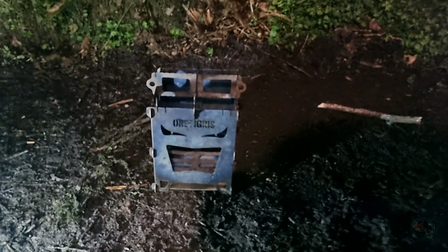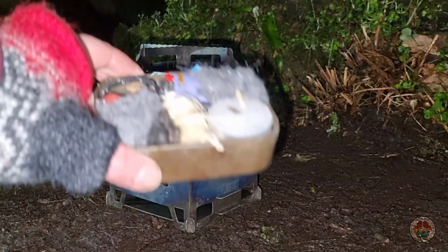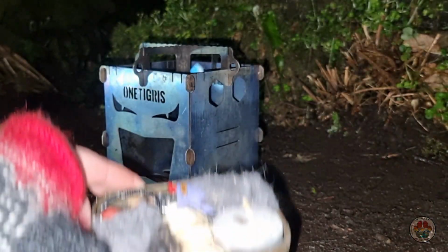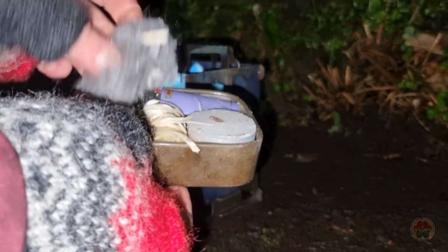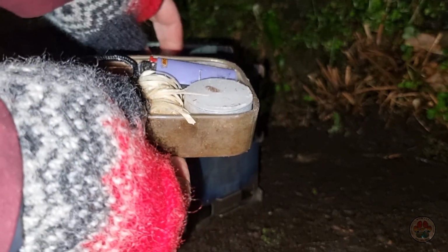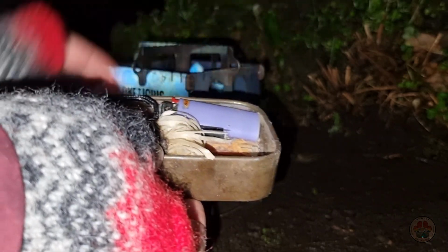Hey, it's finally stopped raining. Time to get dinner on the go. Tonight we're on the One Tigris stove. I've not had this out in ages. Got with me my little fire lighting kit. So in here I've got a bit of lint out of the tumble dryer. That can go in. Yeah, I've got a candle. It's an 8-hour candle. Won't be using that though.